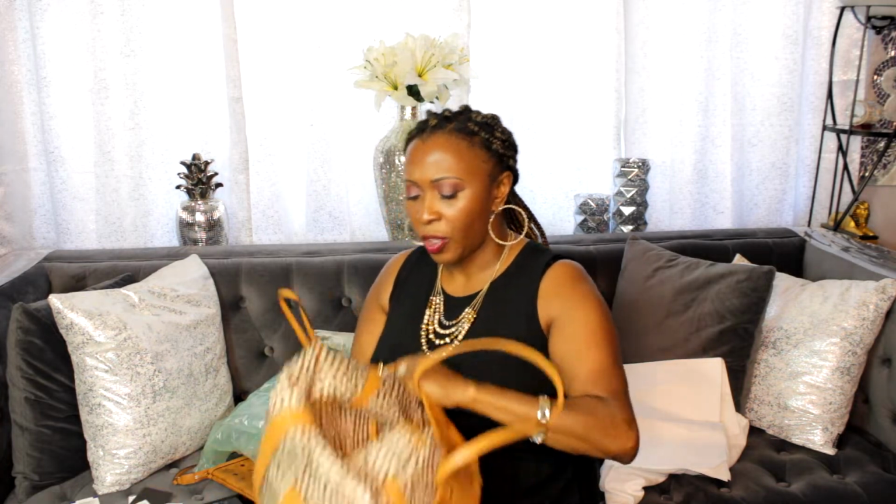And I'm going to flip it around so I can show you what it looks like in reverse, which I think is cool. You can pretty much flip this bag over, and this is sort of a beautiful color on the inside. I feel like this is so summery looking on the inside.